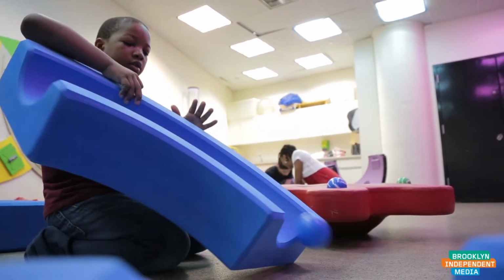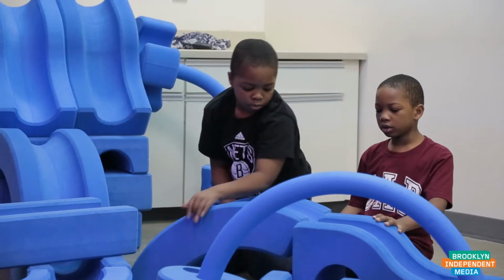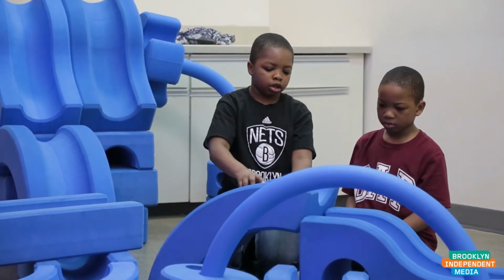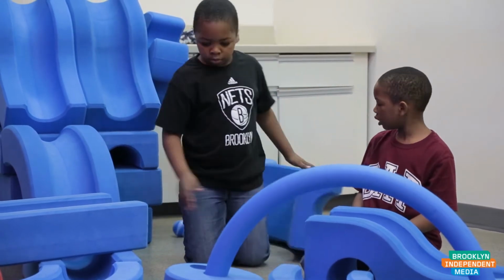In the development of the sensory room, we brought together parents and professionals from all over the field that work with children with autism in particular, from occupational therapists, physical therapists, and all sorts of wonderful people that came in and gave us advice about how to develop this room.